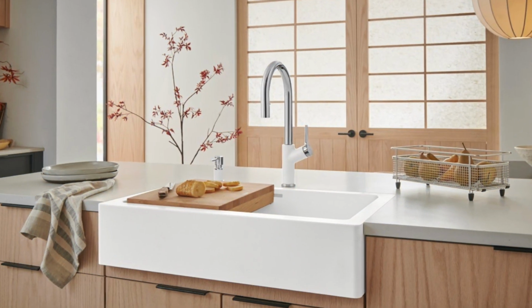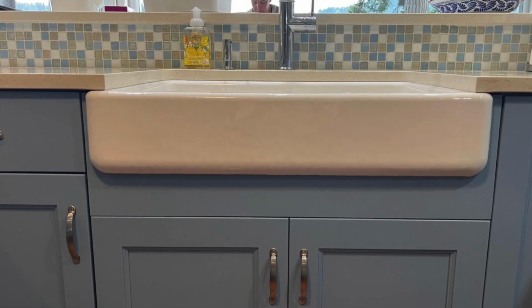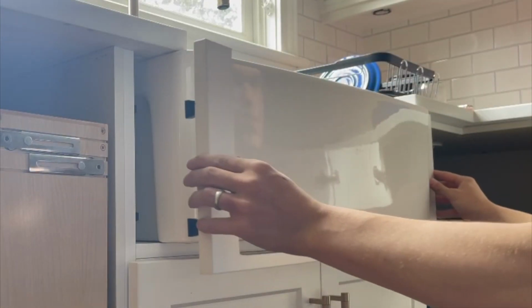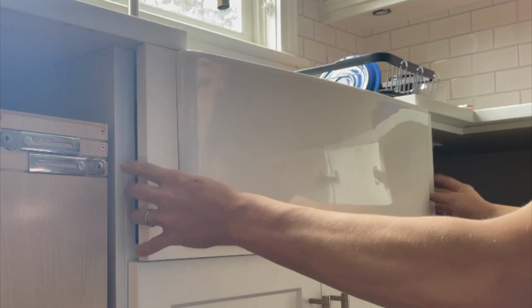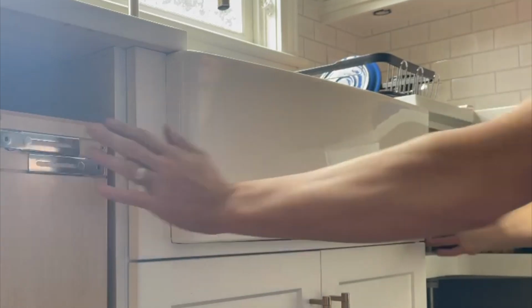Apron or farmhouse sinks are timeless, but they do need some work and some modifications in order to work in your kitchen. We've helped lots of clients do this by ordering a new sink cabinet made to support that extra weight and then adding a frame around the sink apron to make it look completely built in.